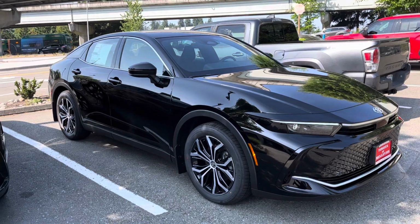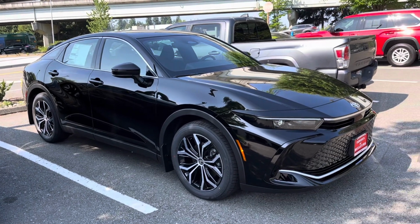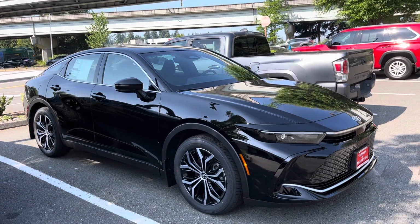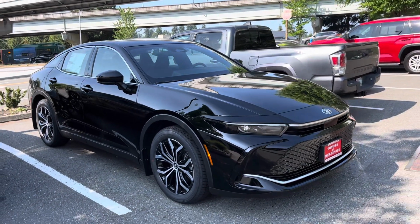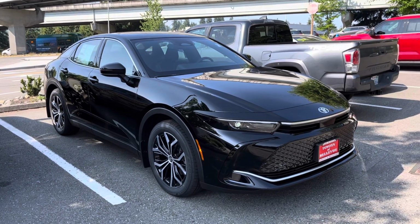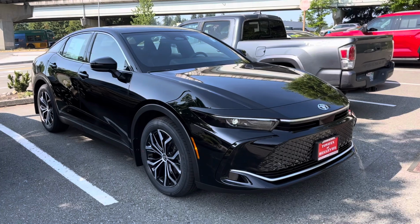This basically just has the mud guards, all-weather floor mats and rear bumper applique, nothing else on it. MSRP is $41,572. And I'm going to tell you what the difference is with the XLE. That's the base model. You have 3 trim levels: you have an XLE, a Limited and a Platinum. So this is the XLE.